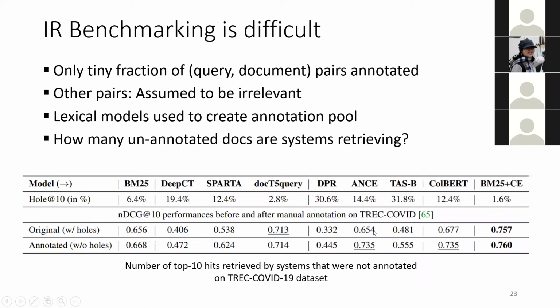So if you take the original TREC-COVID dataset, which is a really recent and really popular benchmark, we see, for example, that the ANCE model is weaker than the BM25 baseline. So you would say, okay, the ANCE model, it's a bad model. It's worse than BM25. However, when you add the missing annotations, we see that the ANCE model is a lot better than BM25. So here the conclusion is benchmarking in information retrieval is extremely difficult.